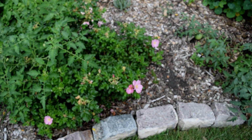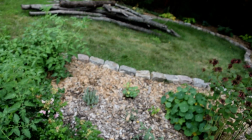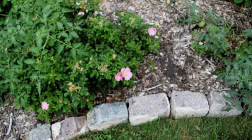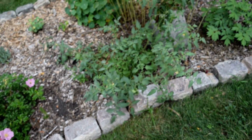Once this gets larger, we'll have plenty of rose hips to deal with, and I'm thinking about getting another one of these roses for next season, just to have an even bigger section of it. I'll probably plant it right over there and just let them go wild.